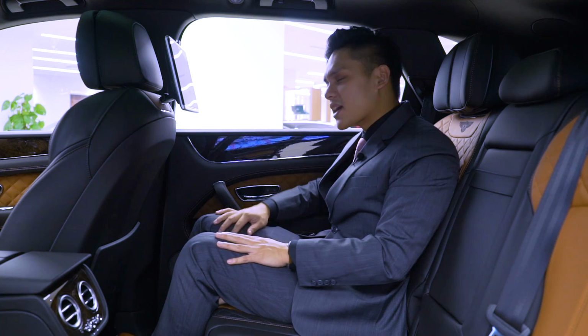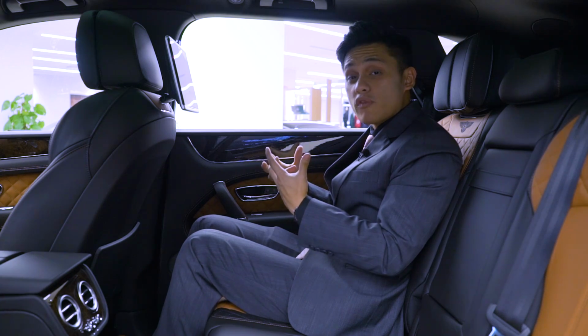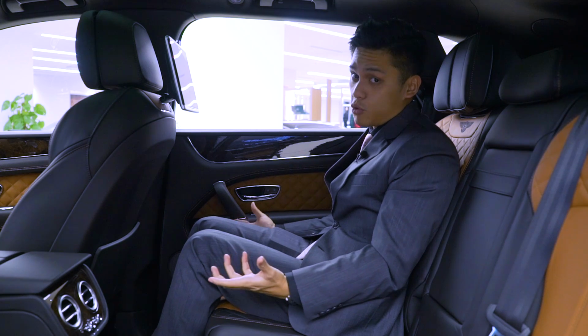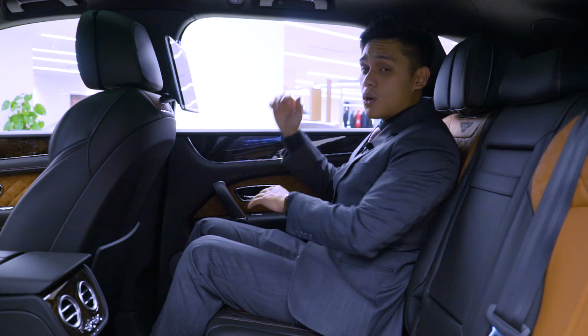But one thing I must comment on is that the window line is a little bit too high for what it is, taking away the whole sense of space that the Range Rover comes with, especially when in the Range Rover you sit taller and the windows open a little bit more.